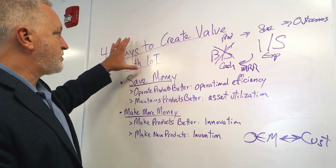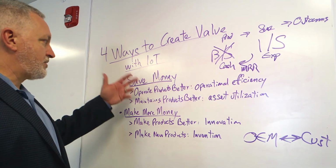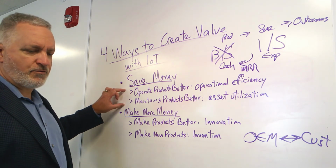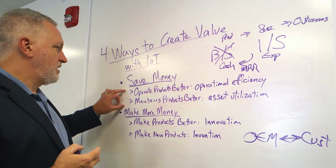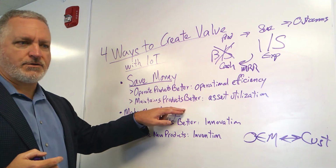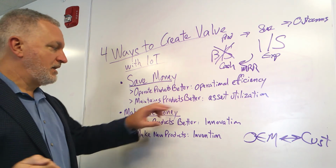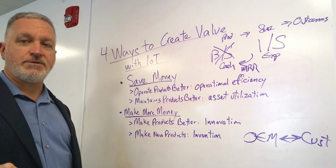But again, I just wanted to give you a sense of the 4 ways to create value with IoT and how to do it. 2 ways under saving money, principally for operations in manufacturing, at least in our world as manufacturing. Also a little bit for service departments within the OEMs. And then being able to make more money is really focused on OEMs as well.